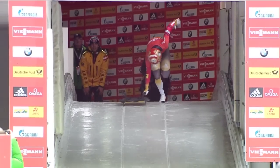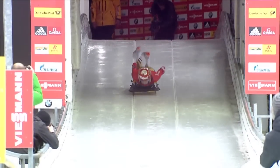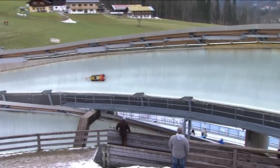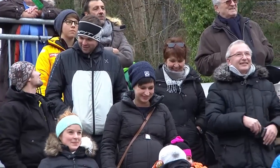Here you see Tina pushing at the start. Not the fastest athlete in the field, and she's going to rely a lot on her sliding down the track to pick up the time. Here she is in Kreisel, and she normally does Kreisel so well. She's had some trouble at the lower part of the bend away. She goes into Kreisel, but she manages to set herself up, and you can see her perfect form on the sled. Feet together, shoulders down.